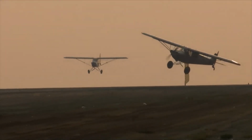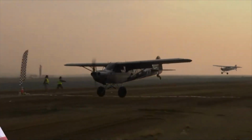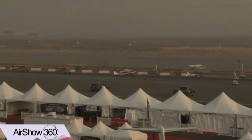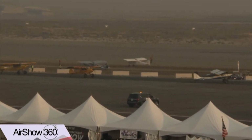Tim Schellhorn in that extremely fast Carbon Cub. I think that's going to be our second fastest aircraft out here this year. It sure is a beautiful plane. We're no final judges, but it looks like Tim Schellhorn may have taken that one.